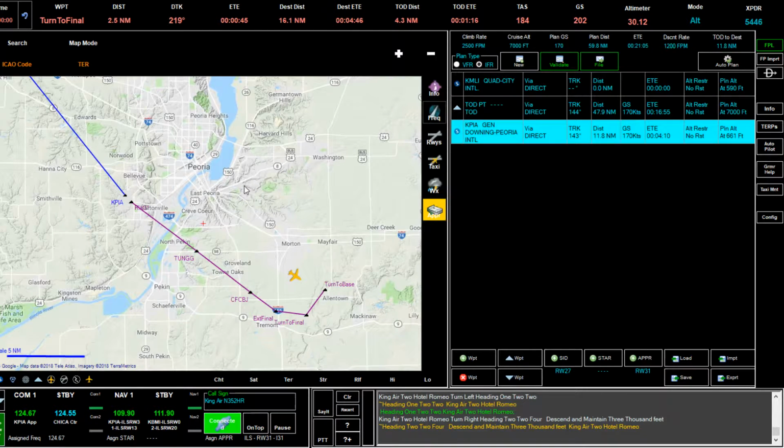King Air 2 Hotel Romeo, turn right heading 224, descend and maintain 3,000 feet. Heading 224, descend and maintain 3,000 feet, King Air 2 Hotel Romeo.